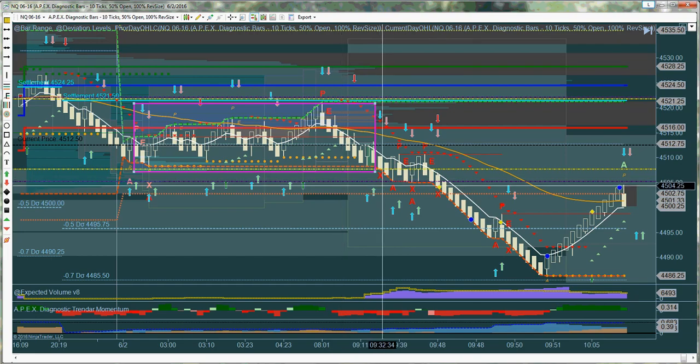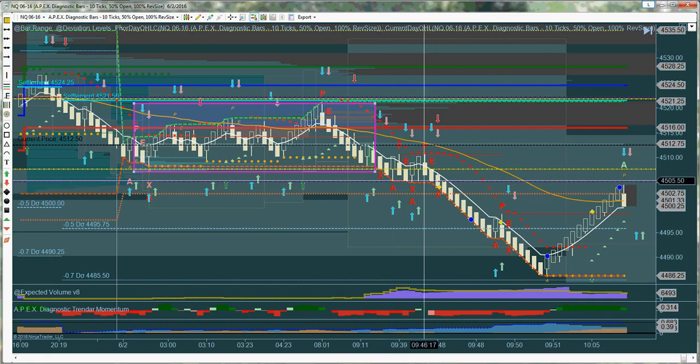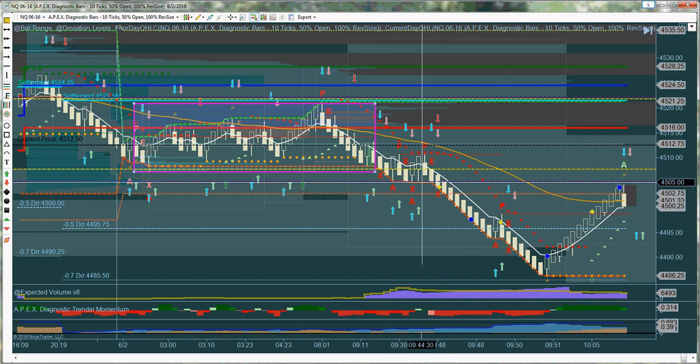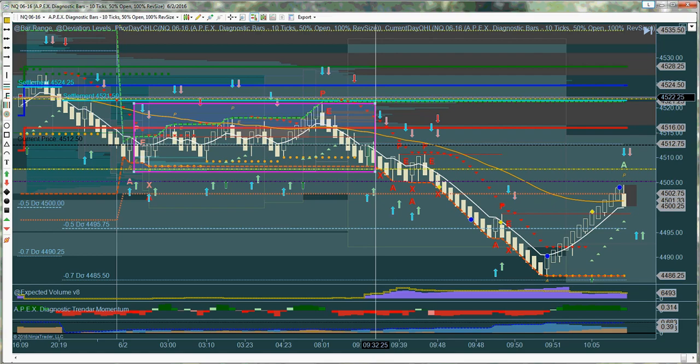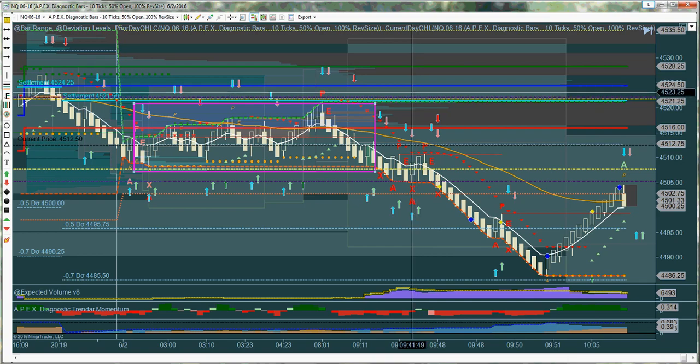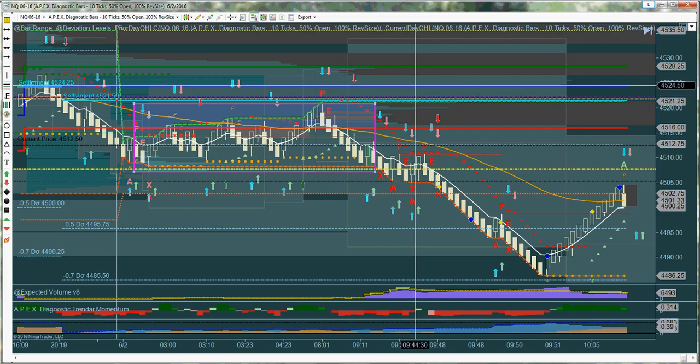And so I had a magnet here, so it came down, and I wouldn't have gotten in except under this magnet, which is exactly what I did. And up here, if it would have gone up instead of down, I would have put my entry 3 ticks above this magnet here, and I would have gotten in above it.